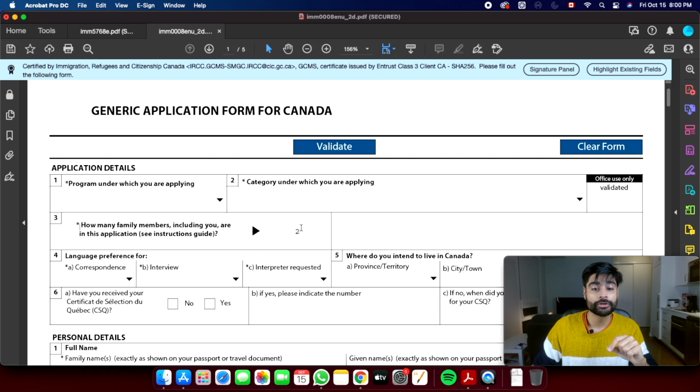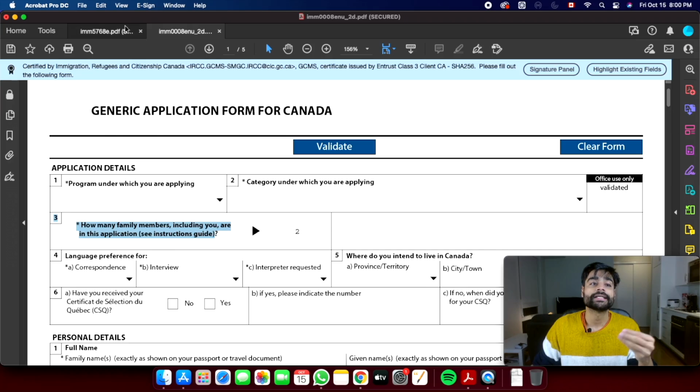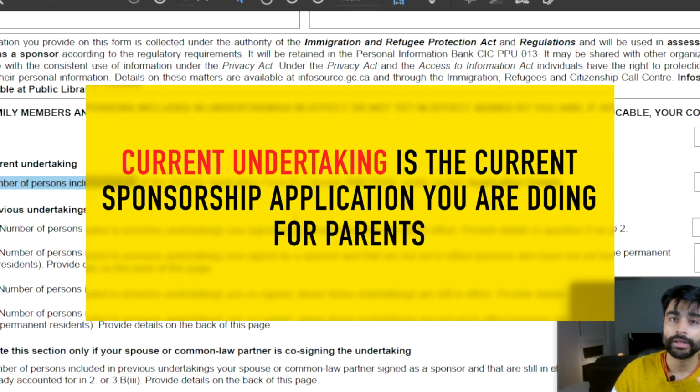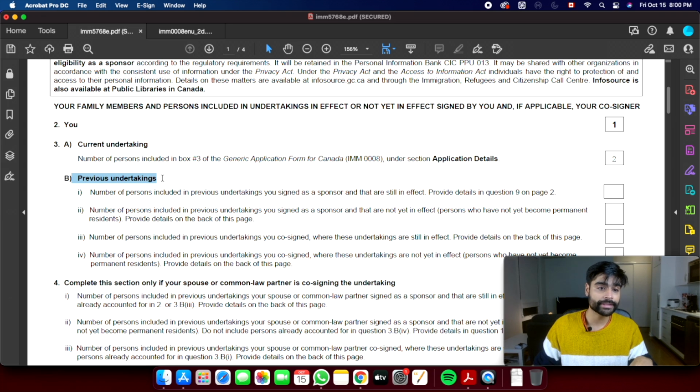So if you've written 2 under section 3 of this 0008, as talked about in this form, number of persons included in box 3, so this is box 3, that is the number that you are going to list here, and that is the undertaking. All right, so undertaking is this application. Clear? All right, let's move on to 3B, previous undertakings.